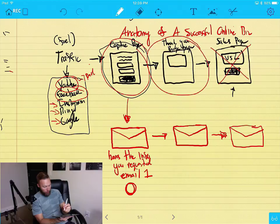Email number 2 is just a reminder email. Hey, I want to remind you, did you get access to that information yet? A lot of these people will not open this first email. So you want to remind them, hey, did you get access to that information that you requested? So just a quick little reminder. That's email number 2.